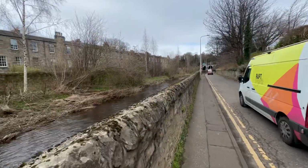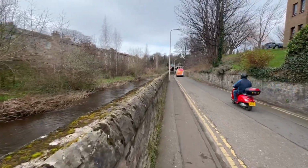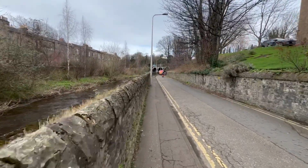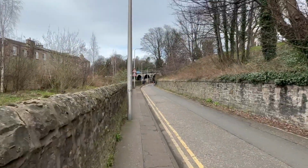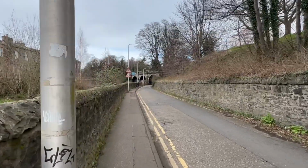I think this is the Water of Leith here on my left. And there's another one of these Anthony Gormley Mirrorman style statues up here, sculptures. So we're going to go now under the rail bridge. That's where I was just a minute ago, up there, top of that bridge. Just have to come down and under now. So we will get to New Logie Green just shortly.